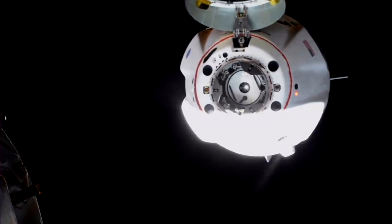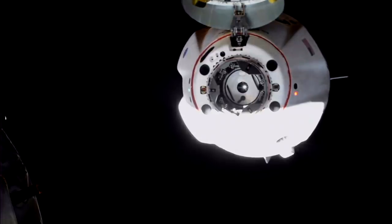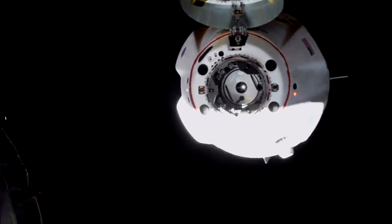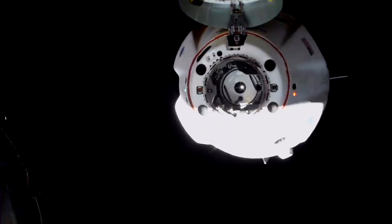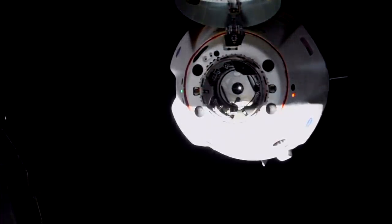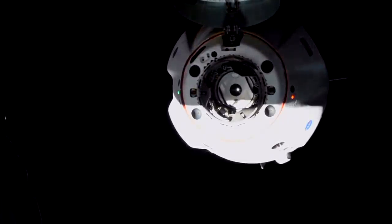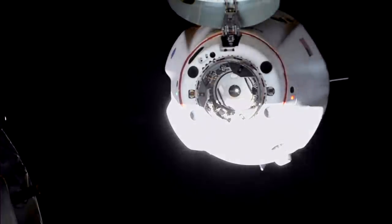You can see much more clearly there the hinge mechanism for the nose cone. Those four black circles are the forward bulkhead Dracos, not to be used at this time. And then, of course, the pedals of the soft capture system. Wow.